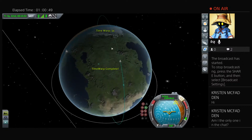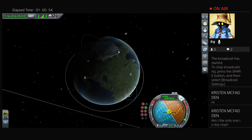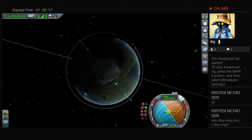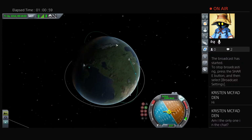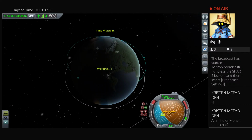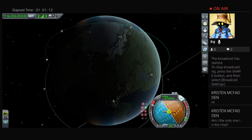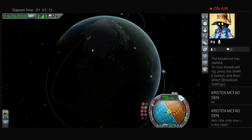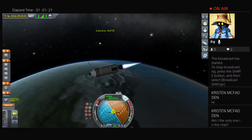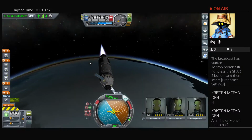Okay. Now, let's try to move a little closer to that northern pole. Let's try to get ourselves right over top of these mountains here. So we want to warp to about here. And as soon as we arrive, let's begin burning relative to the surface retrograde. And we want that line, just like we did at Laythe, to be close to the tip of the North Pole here. Once we achieve that, we will know that we will be good to land at the Northern Pole.